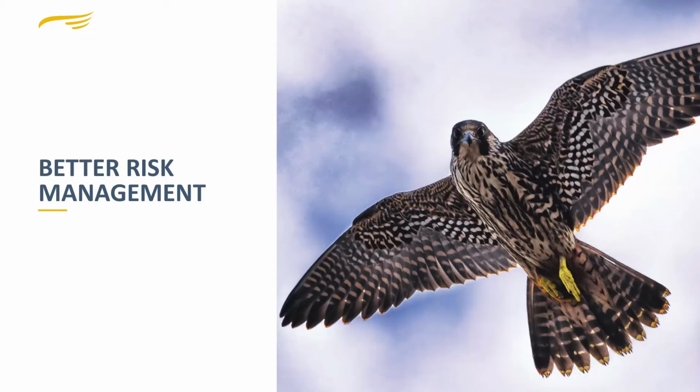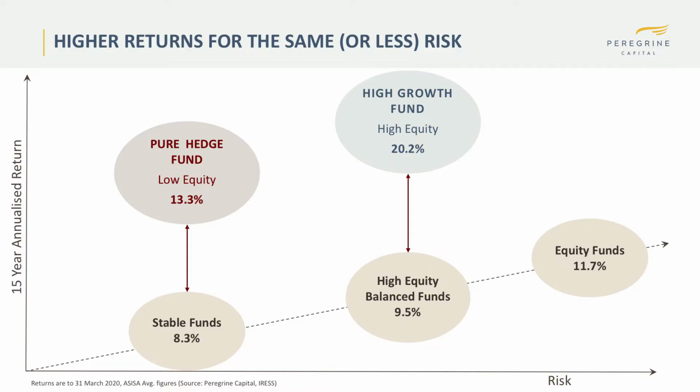I now want to give you an idea of the risk-return profile you can expect from a hedge fund versus a similar long-only fund. This is a graph that you would have seen many times, graphing the return of a fund versus the risk it takes. As you expect for the industry as a whole, it's upward sloping, where over the last 15 years, stable funds gave you about 8% return, balanced funds 9.5%, and equity funds about 12%.